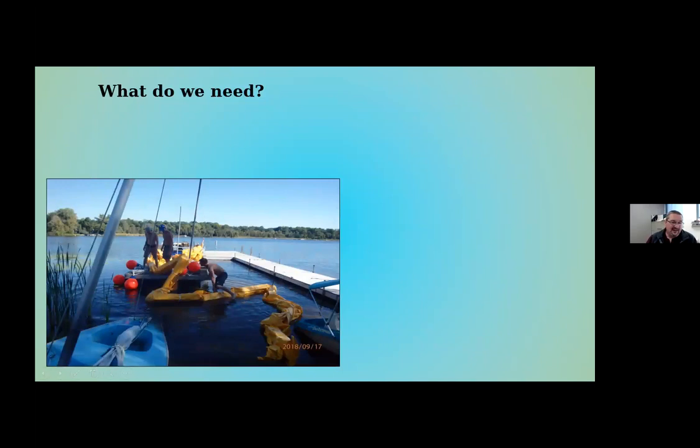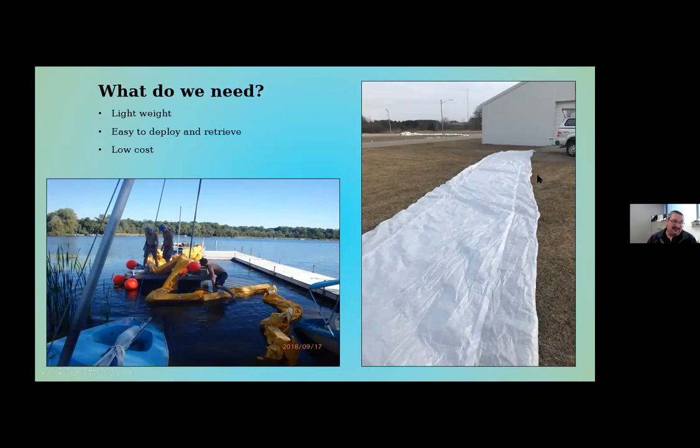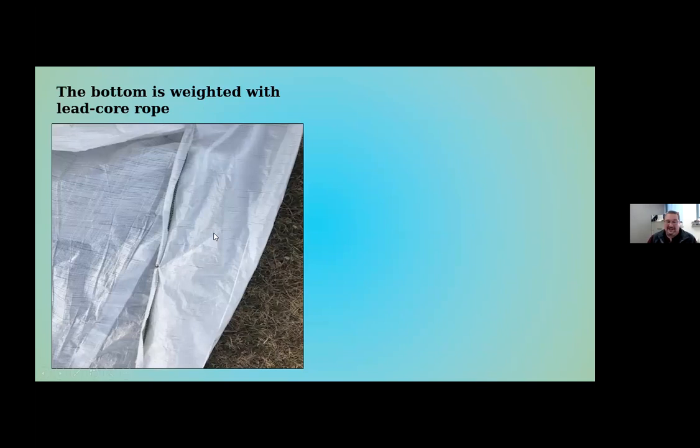So we started thinking, you know, what do we really need? The DOT barriers are just too much. We wanted something that was lightweight, easy to deploy, and didn't cost very much. So we basically needed a sheet of plastic that floated on the top and then had a lead line on the bottom that would hold it to the bottom of the lake. So I bought some polyethylene sheeting. We scrounged up some weighted net rope from the DNR, the lead line off of a gill net.